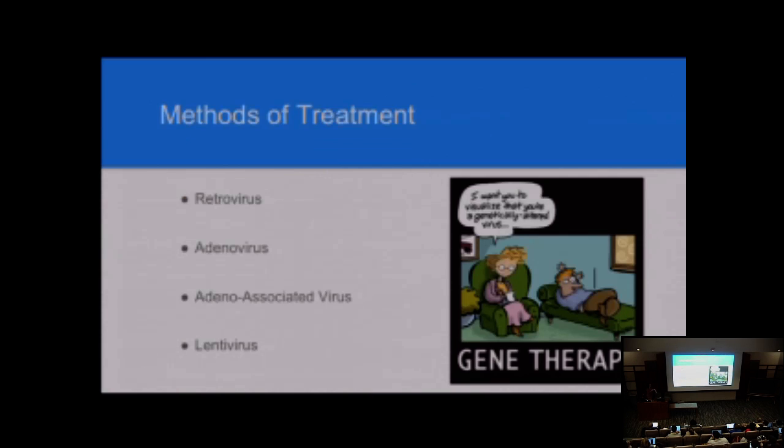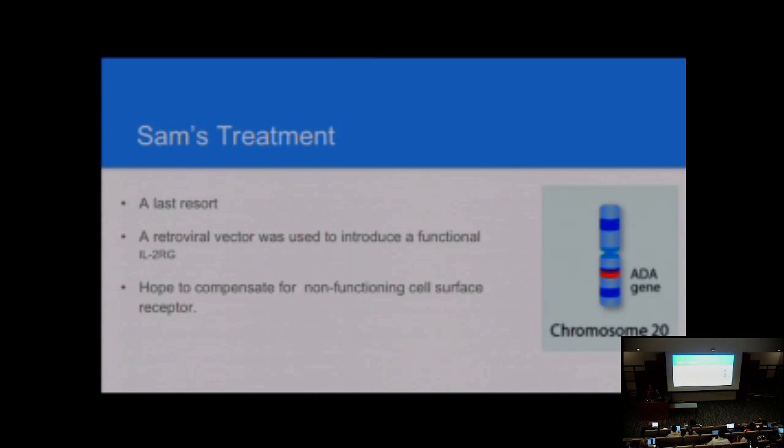So, different modes of treatment. Originally, we looked at retroviruses, which insert into the host genome, and adenoviruses, which do not insert into the genome, but instead exist as an episome. Today, we're looking at more adeno-associated viruses, which again don't insert into the genome, and lentiviruses, which do insert, because these last two have less adverse effects than the first two. And the hope is that we can eliminate these adverse effects to create a more across-the-board therapy.